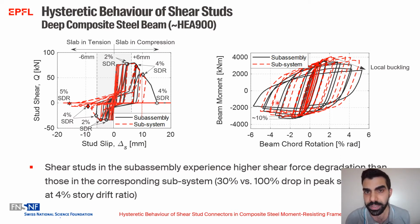The figure on the right shows the composite beam flexure strength versus beam chord rotation. We can see that the flexure strength of the beam in the subassembly degraded by 40% due to local buckling in the steel beam. Now this affects, as I will show later, the demand on the shear studs.